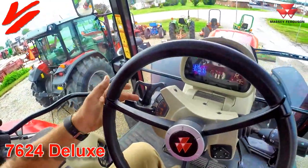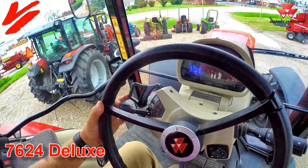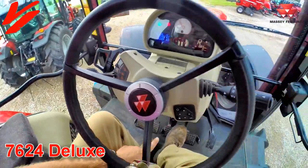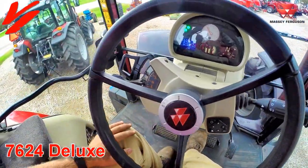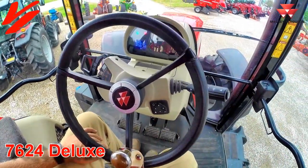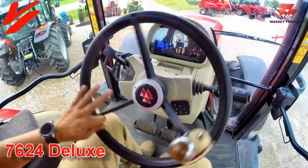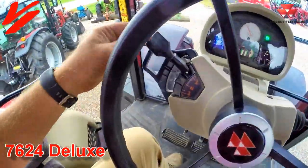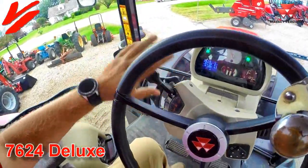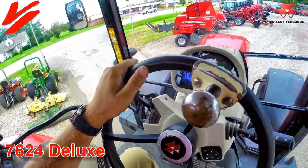If I want neutral, I can pull up on the control lever and it'll go into neutral position. If we want to go back, we can also hit brake to neutral. Since we had that turned on, that stops the tractor. When I let go of the brakes, the tractor will start moving again. If you want to go forward, you can go forward. And you can adjust your speed by bumping that lever. That's all you have to know to run an AGCO CVT. It's simple, smooth, easy to use.